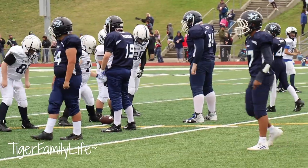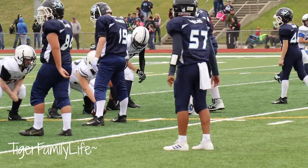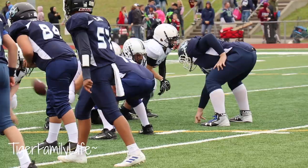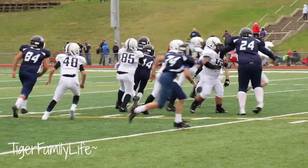Know he's number 99 as a left guard against the Giant. He's against the Giant, number 24, right over there. Just keep an eye on. Oh, they double teamed the Giant.